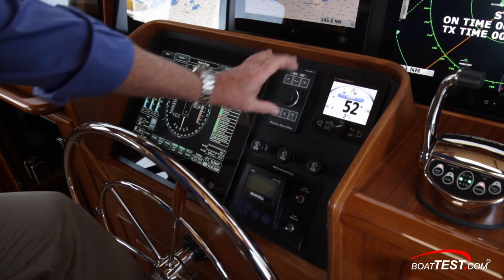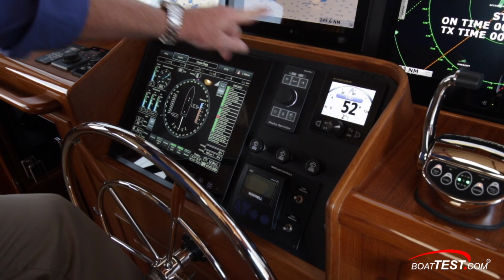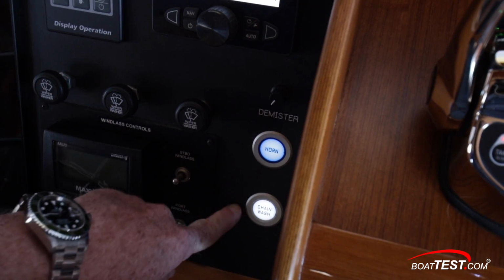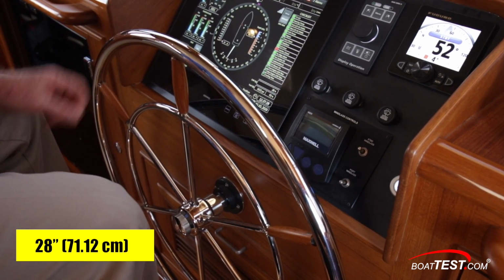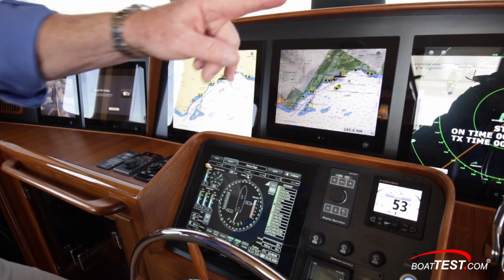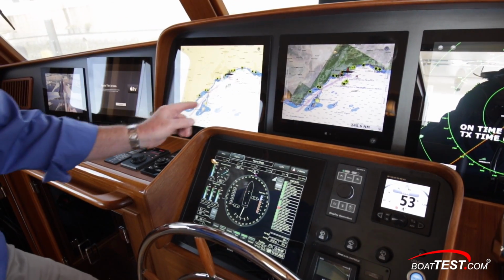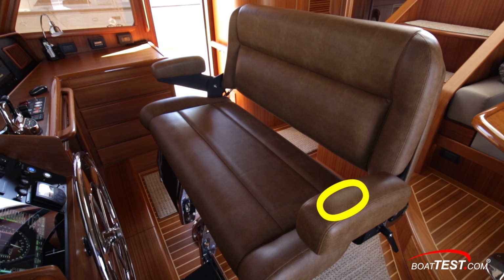This center panel gives you your autopilot, the controls for all of the displays, wiper controls, windlass controls, horn, and the chain wash. Just behind is a 28-inch vertically mounted destroyer wheel, stainless steel with wood spokes. To the left-hand side, there's another controller for the forward screens, and like the one that we saw earlier, this can be used to program either one screen or all of them. They're interchangeable. It can also be mounted to the armrest of the helm chair.